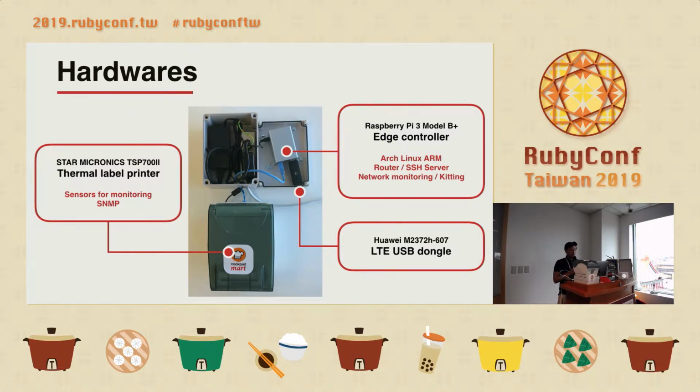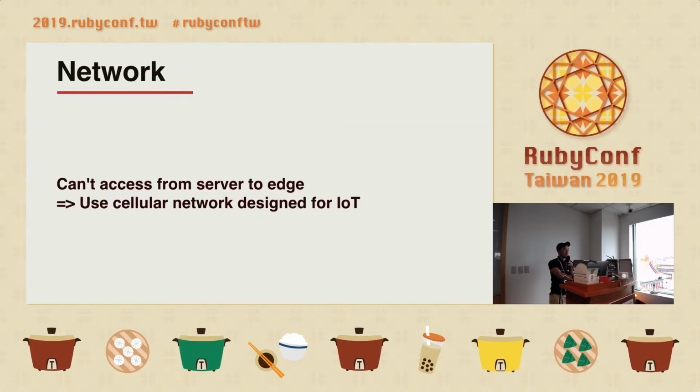Last part is the IoT USB dongle. It is inserted into the Raspberry Pi and makes it connected to the external network. This is the hardware configuration for production. Next is the network in production.